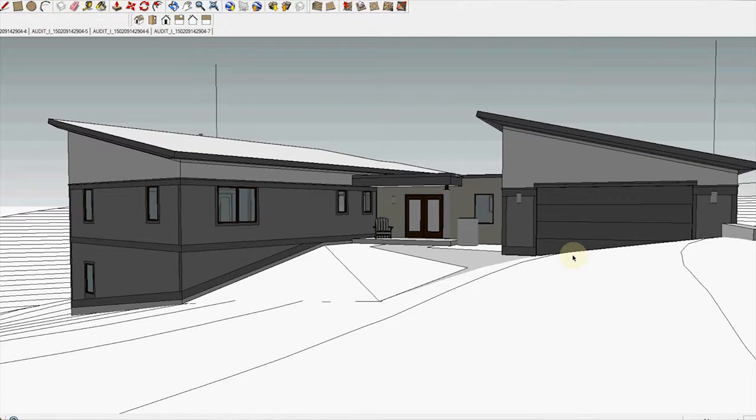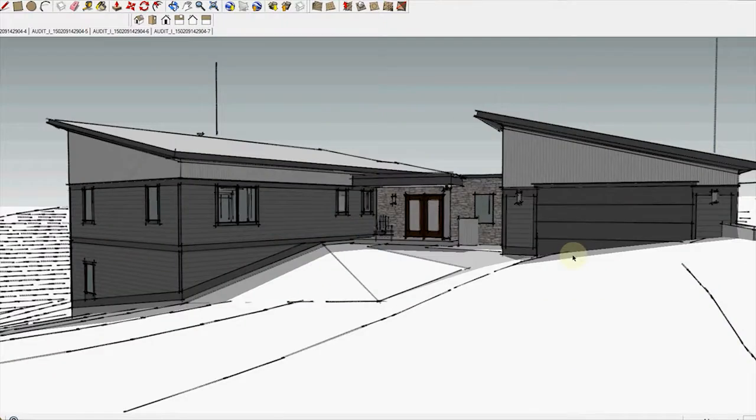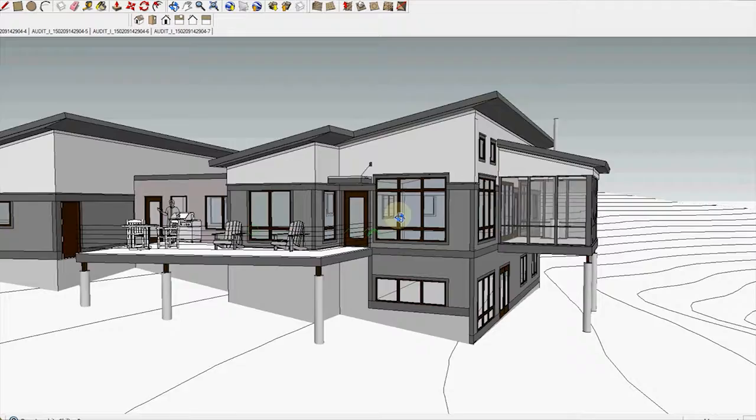Now, obviously, we still haven't adjusted the grades and whatnot. It's really hard and complicated to do in this 3D program. But again, it lets us get a better idea of how it actually will sit on the land and how much cut and fill, so we can try to balance that out so we don't have to haul dirt off the site or bring dirt into the site. All right, so that is the exterior study.